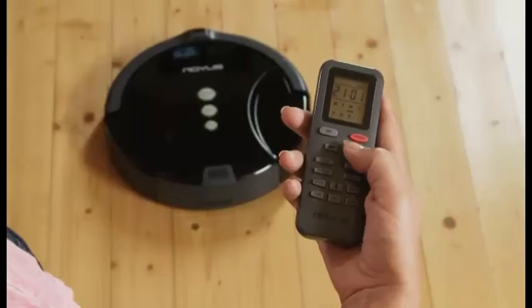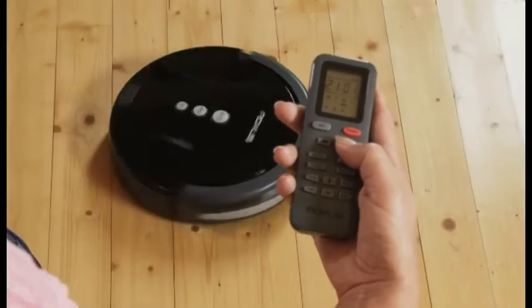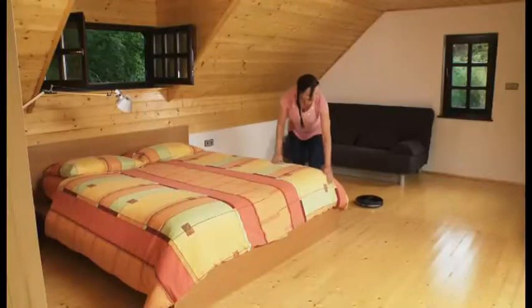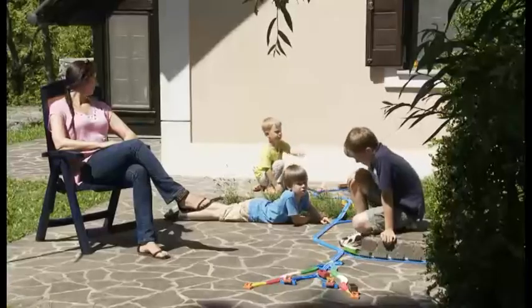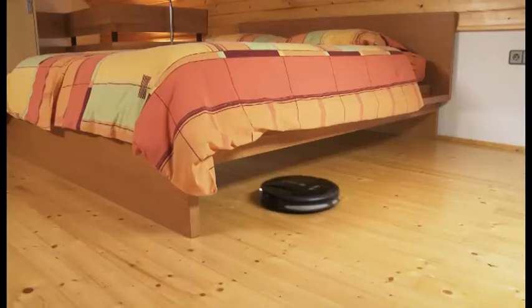Let Rovus do the work. Push the button on the remote control or simply schedule it to clean a certain space when you're not at home. Job done. And the result? You will have more free time and your floors will be cleaner than ever.